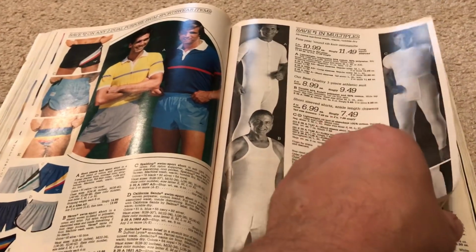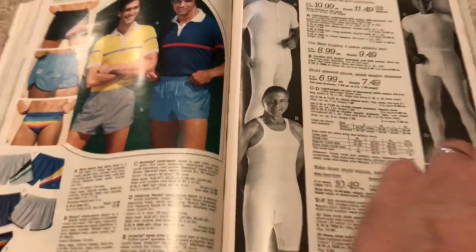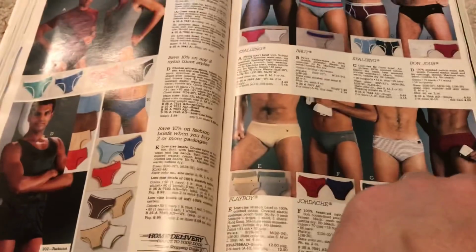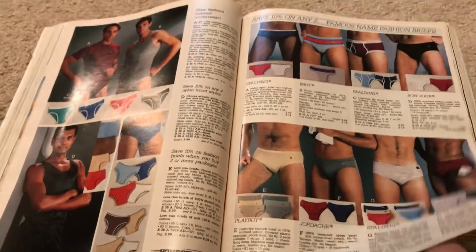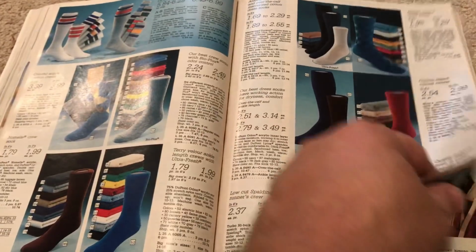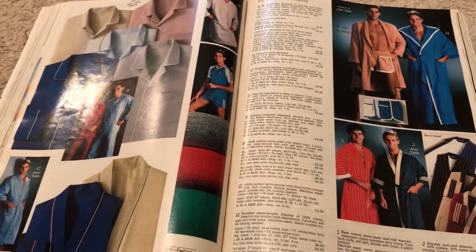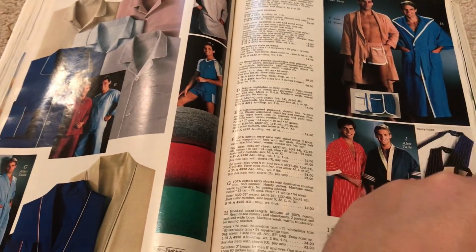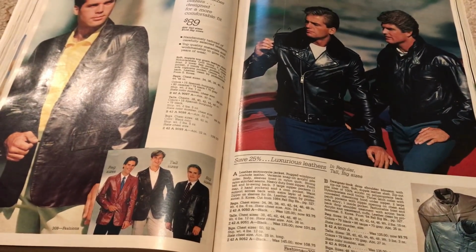I wear them too. This rainbow underwear for men. And we get to the unfortunate style of bikini briefs, which was the style for men in the 80s. Boxers were not in style whatsoever. Boxers were definitely not in style. Nor were boxer briefs. Leather jackets were in style. Big time.